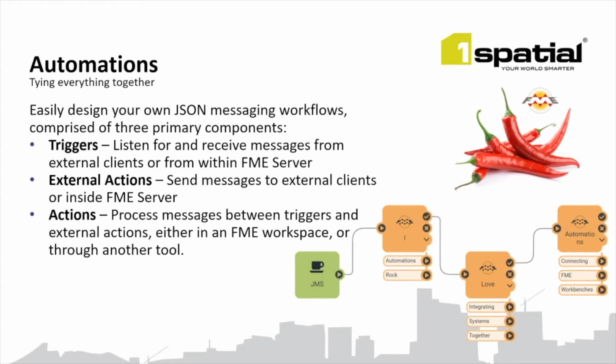You get your triggers, which listen for and receive messages from external clients or from within FME Server. External actions, which are just the other end, in that they send messages to external clients or inside FME Server. And actions, which basically process messages between triggers and external actions, either in an FME workspace or through another tool.